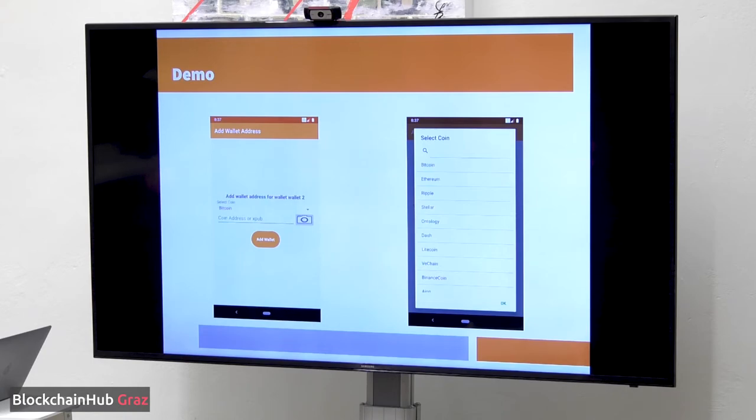So this is the wallet address where you put in the coin address, or for Bitcoin it works also with XPubs. But this is also a privacy thing. If you don't want to enter your XPub, then you should not do it. And it will send it to the Block Explorer.